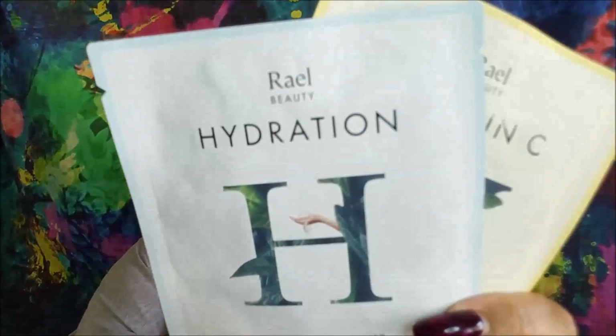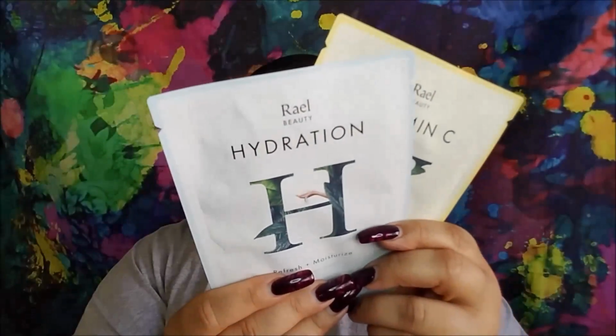All right, so inside, I got 2 sheet masks. I love sheet masks, so I'm very excited about these. These are from Rael Beauty, maybe? I always try to put a Spanish emphasis on everything I don't know how to pronounce, I promise.